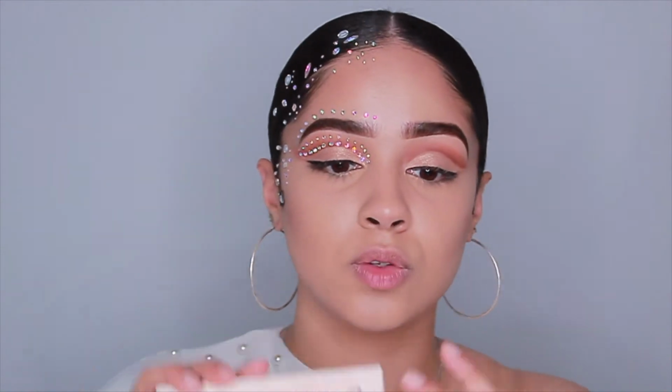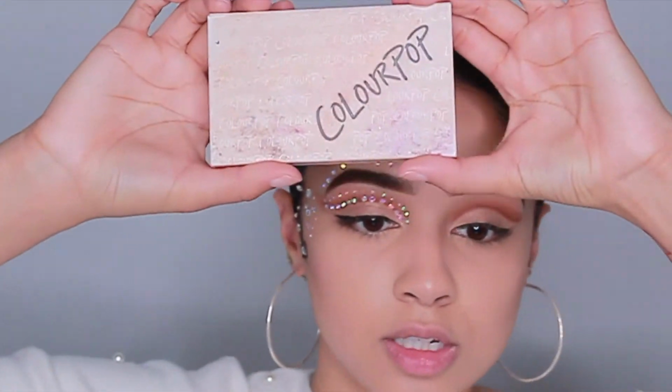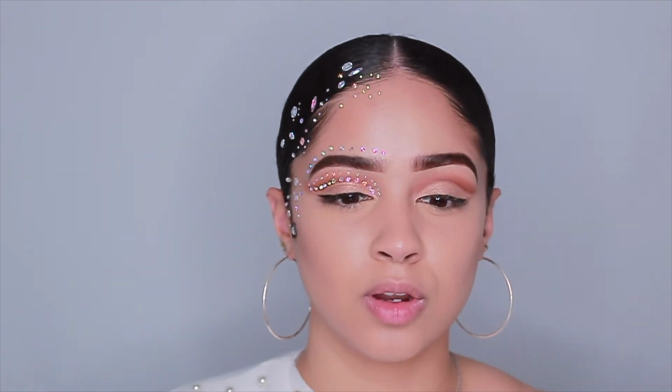Now I'm going to go in with a little bit of blush. I've used this before. I know it's dirty. Don't at me. It's a ColourPop palette. I don't think they make palettes like this anymore for blush. I believe it's called the Knockout palette.